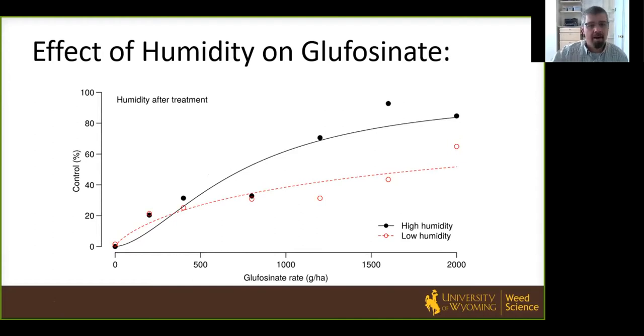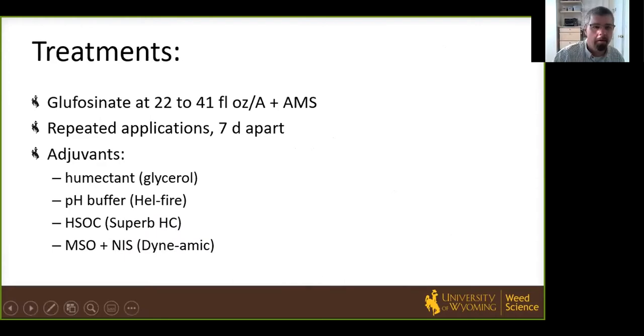But the humidity after treatment, so if we adjusted those same ranges, 80% humidity after the herbicide application or 25 to 40% after the herbicide application, there we actually saw a pretty dramatic difference, especially at the higher use rates, where we're talking 80% control in that high humidity environment compared to, again, 40 to 50% control where we had the low humidity after treatment. So that's one of the things that made me think, well, maybe if we had a humectant adjuvant, we could more closely simulate this type of environment to get better control of that kochia.